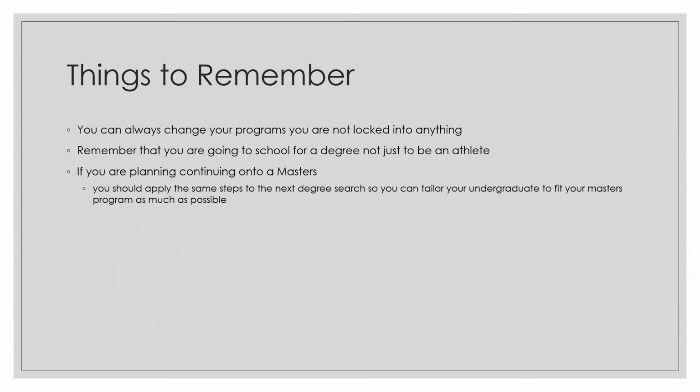And one thing is, if you're planning on continuing to a master's, you should basically apply the same steps. And really, if you can figure out that you're going to get your master's as early as possible, you can tailor any of those gen ed classes to fit your master's program way better. And the nice thing is, even if it's a 100 or 200 level course, you'll have a better understanding of a more advanced course later on in your master's program if you take those basic courses first. So for me, I took some extra GIS classes that were able to fit into my gen ed classes, which helped me tremendously in my master's program. So, planning for the future allows you to really make the most out of your degree programs.